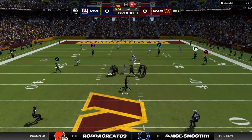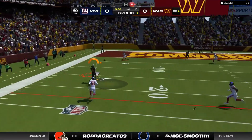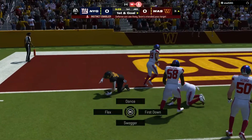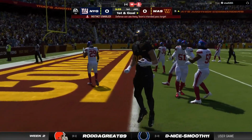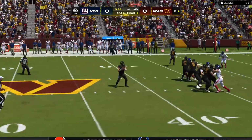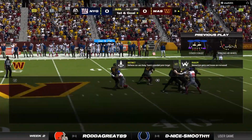And Howell will throw it. He's got his running back out of the backfield. And they will eventually get him down, but he's inside the 5 all the way to the 3. They're able to convert on third down, and that sets up a first and goal.